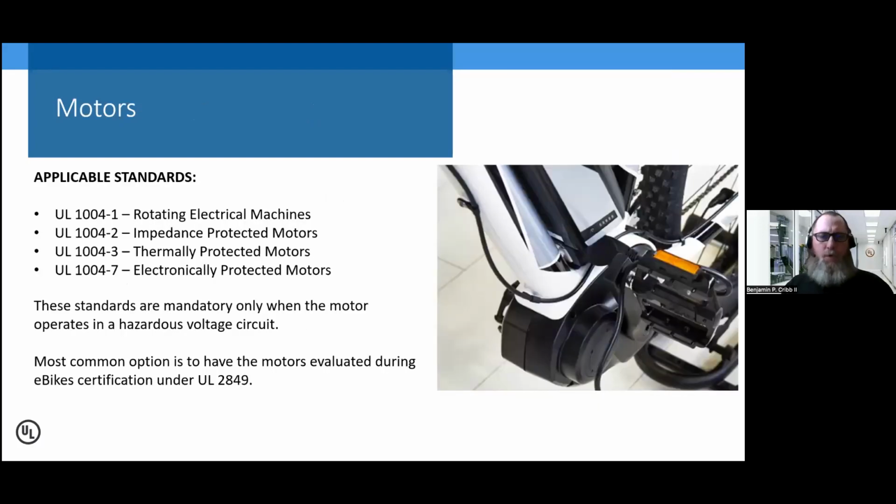The next major component is the motor. In UL 2849, there is a list of standards, and it's the UL 1004 series that can be used to evaluate the motors. However, in 2849, a motor is not required to be evaluated to the UL 1004 series unless it's in a hazardous voltage circuit. The most common approach is that these motors for e-bikes are actually not in a hazardous voltage circuit, so they're evaluated as part of the overall system itself.